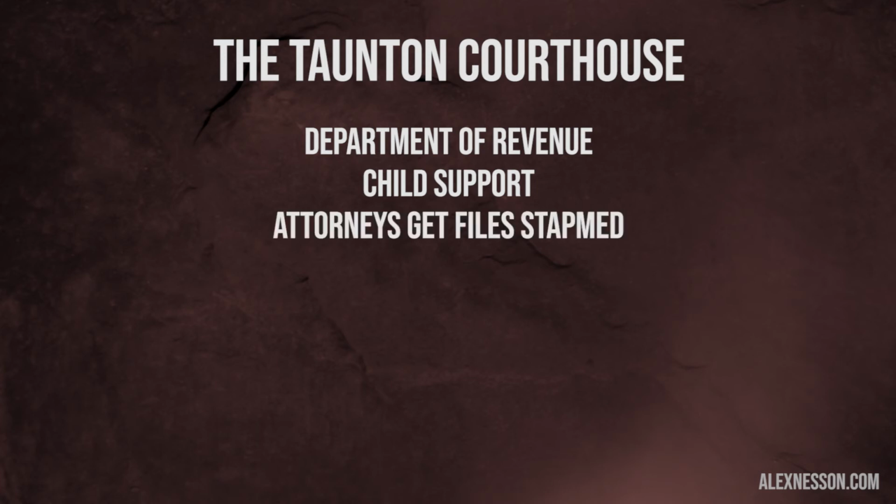You can get an intake sheet to say whether or not you want to have Department of Revenue take money, garnish child support, or whether or not you're looking to have the other parent pay you directly. But there is Department of Revenue on the second floor as well.